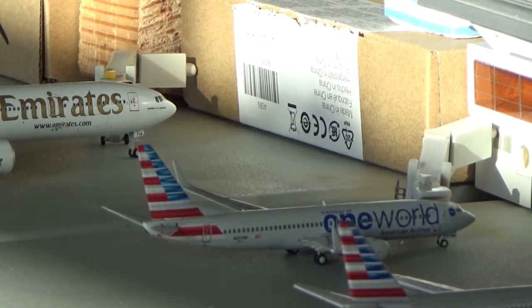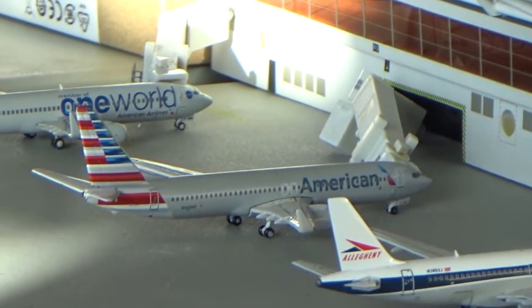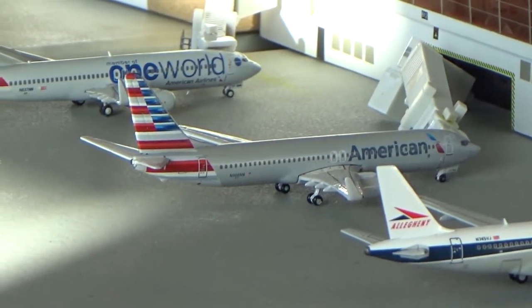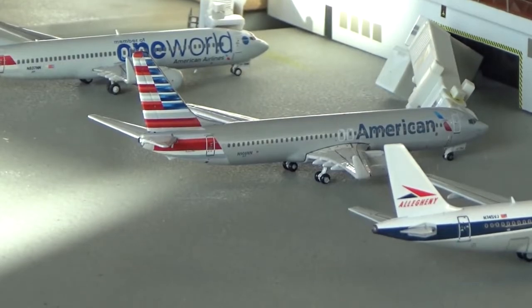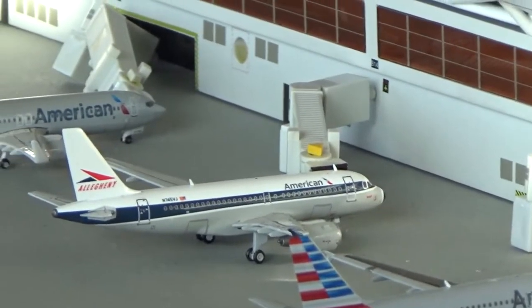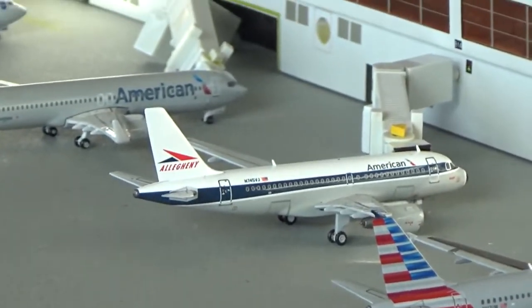A little delay. Anyways, the 737-800 in oneworld livery is heading out to Aviation 18's Washington Dulles. Next, we have a 737-800 with the gate messed up, heading out to Fresno after arrival from Sacramento. I'm going to start saying Raleigh Durham for one of these planes.